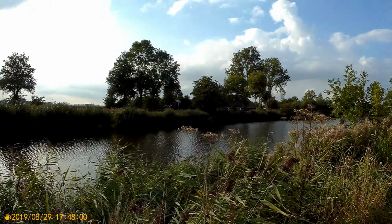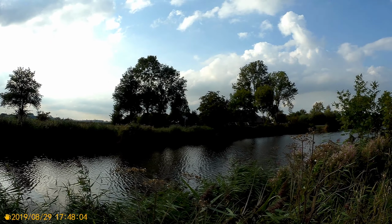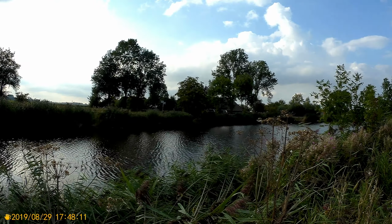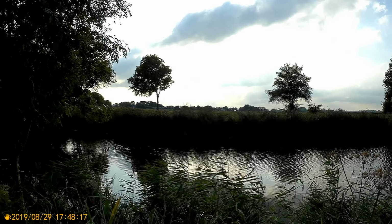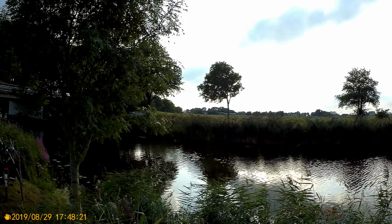Maybe you can see that sign in the distance on the other side of the water. That's the start of the bike lane I normally can take, which, if I had not gone here, I would have stayed on that side. I would have ended up over there, where you can maybe see the windmill in the distance.